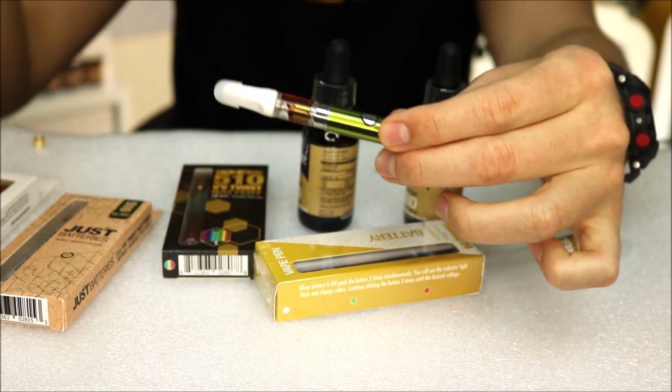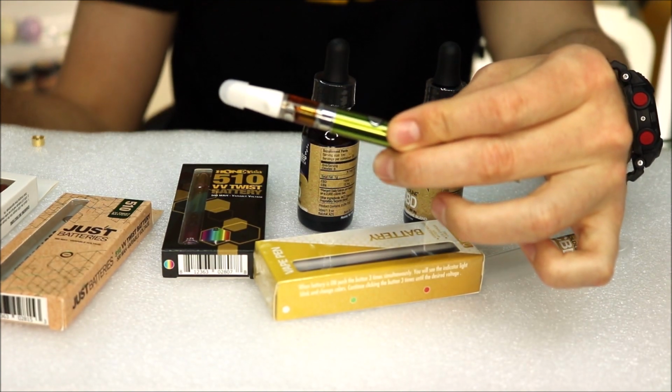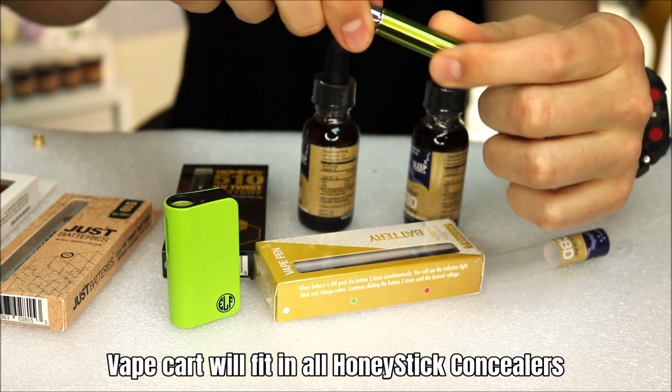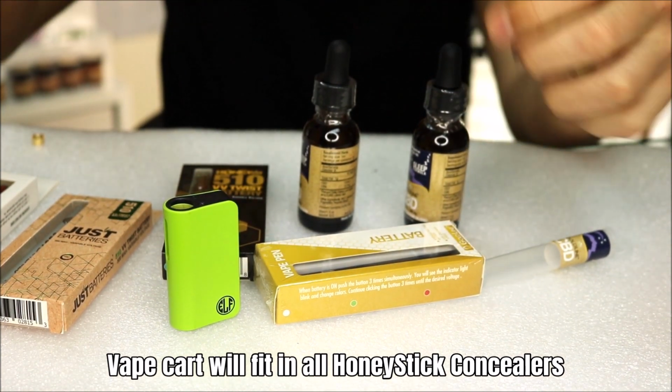Now this will also, it's wide enough. Now I know all my honey stick people watching this video, they will probably ask which concealers, is it too wide? It'll work perfectly with our elves, our beekeeper line, our phantom line of concealers.